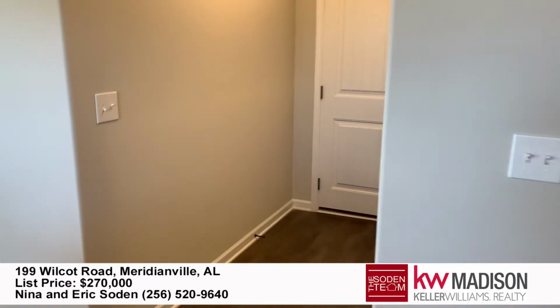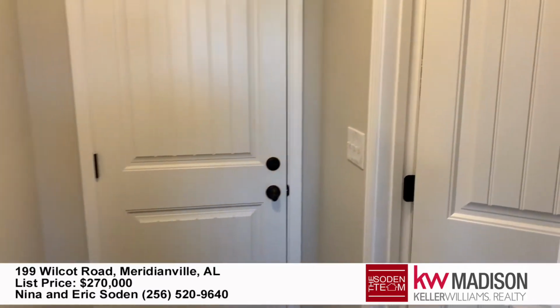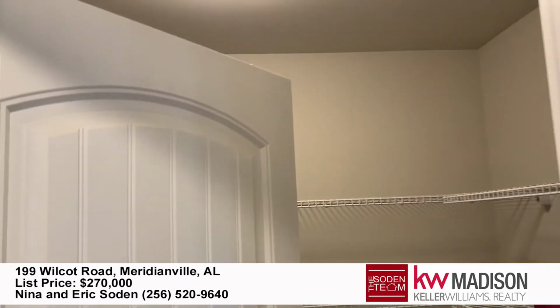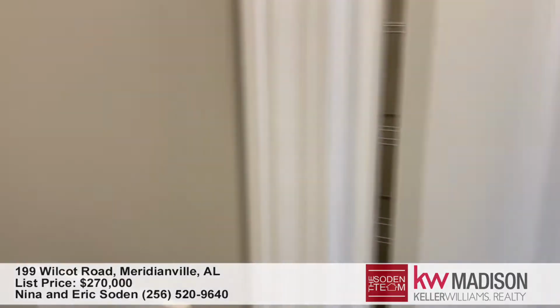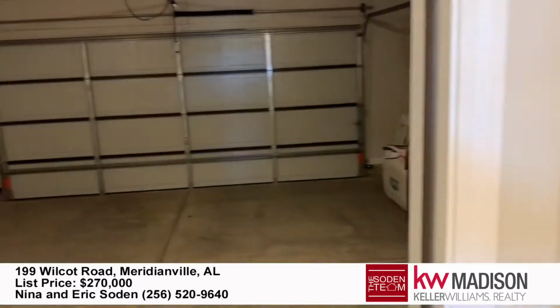If you are like me, the size of the pantry matters, and this home does not disappoint. We have a huge walk-in pantry. Just off of the pantry, we find access to the garage.